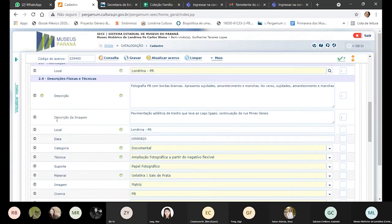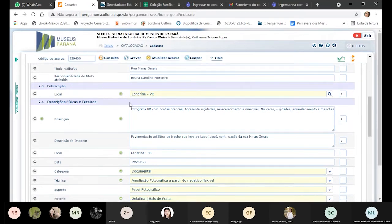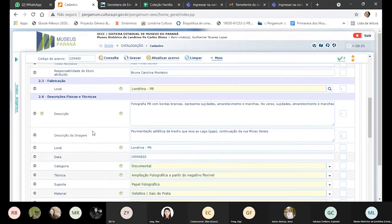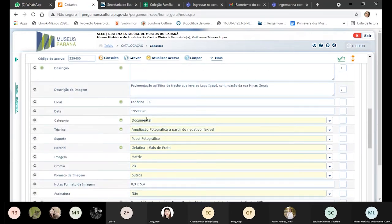And now we have a more thorough description of the image. So for example, if here we had Minas Gerais street, now we have, for example, construction works for the stretch that takes from the Minas Gerais street to the Igapó Lake. So that is a more complete description of this photograph and everything. And also we have the location, the date, the category of that photograph. It's a documental kind of photograph.